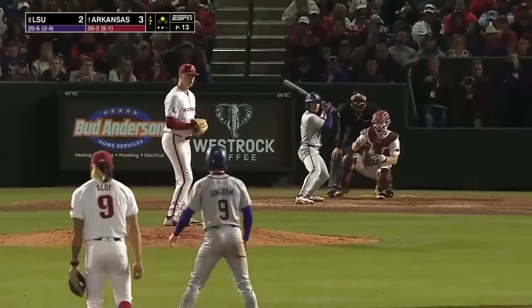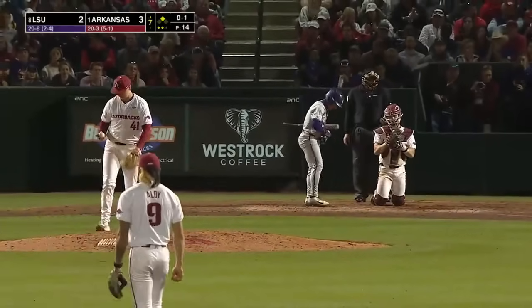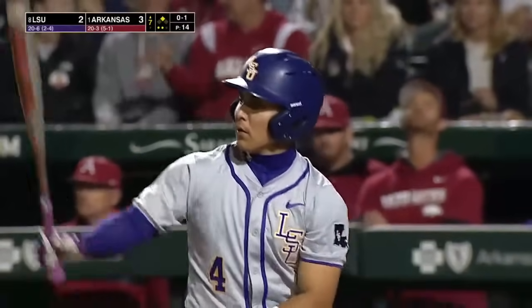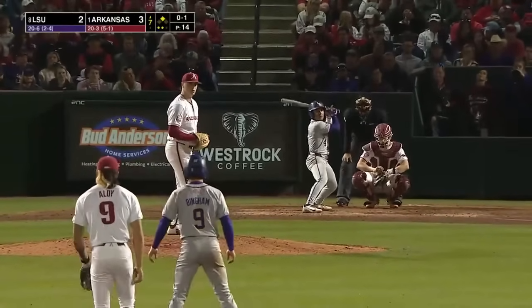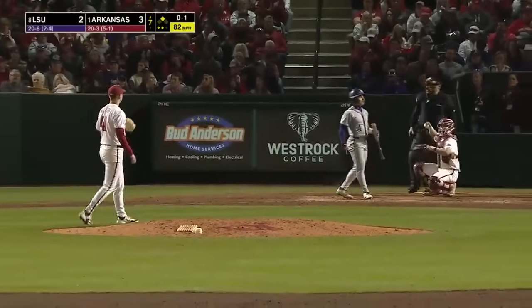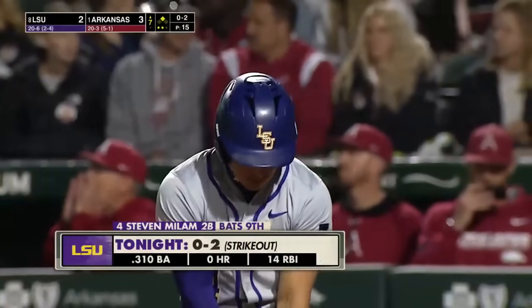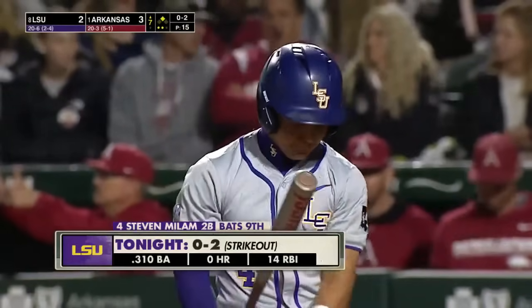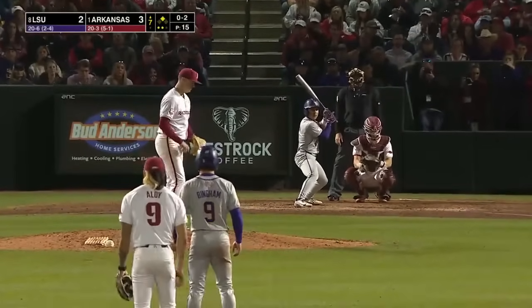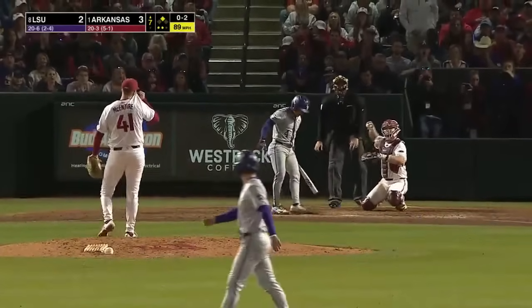So here's Stephen Milam. Freshman swings and misses at the first. Milam, four hits in his last 10 at-bats. He had a 3-for-4 game against Southeastern on Tuesday. Another curveball, nothing and two. Doubled and drove in a run against Southeastern. Here's the 0-2. Just missed.